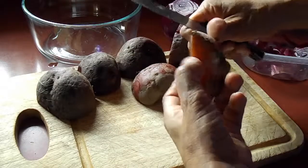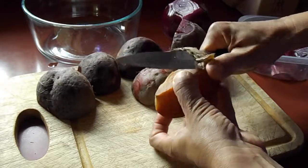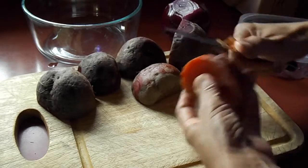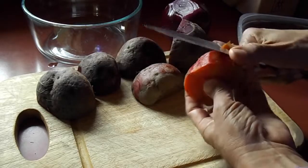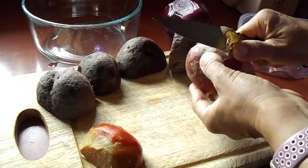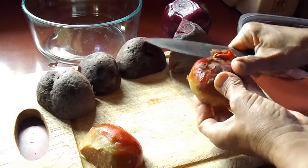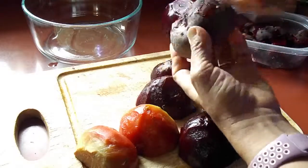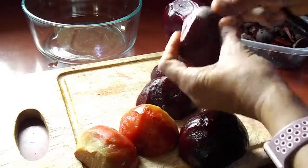Once your beets are cooked and tender, you want to cool them off. You could quicken that process by running some cold water over them. And then you want to peel the beets. The great thing about cooking them this way is that the peel comes right off and you don't have too much extra waste. And speaking of waste, I recycle my scraps by composting them. You can see I have a little plastic container next to my cutting board, and I put all my scraps in there, and then I take them out to the compost.